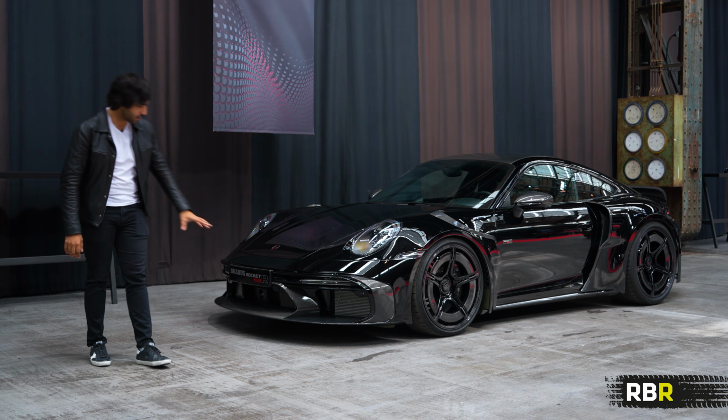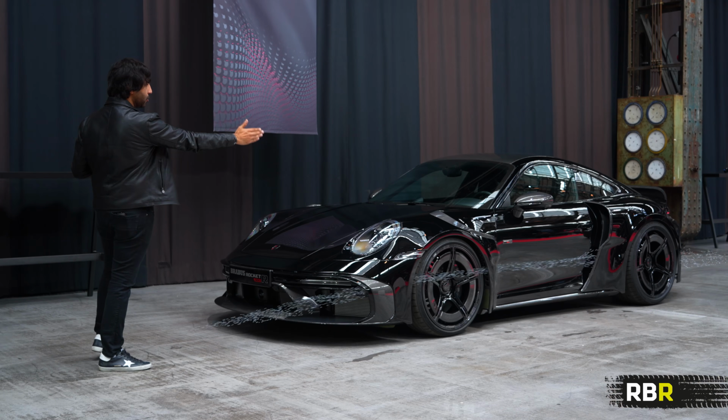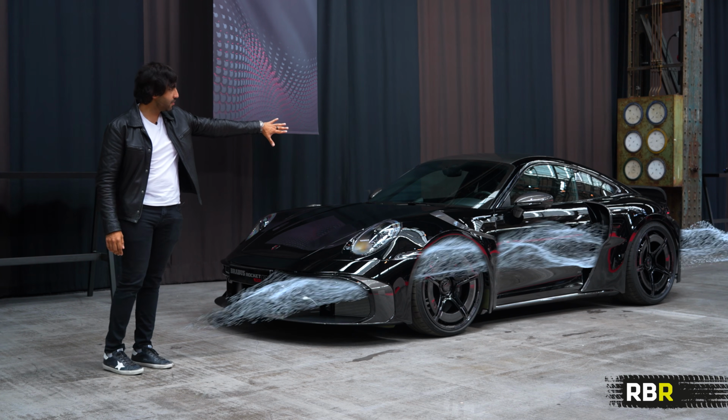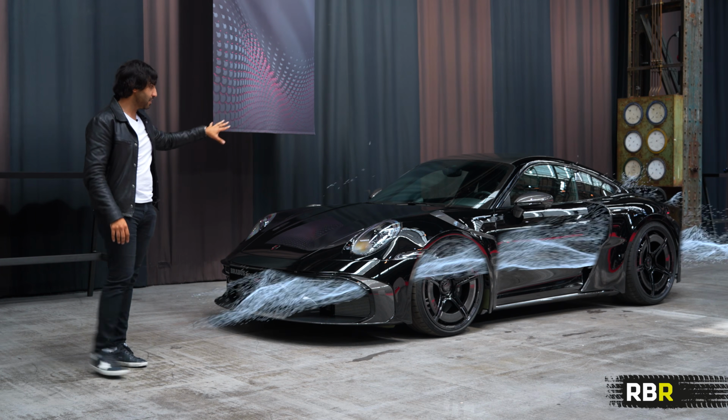So we have like a pipe that goes through our intake here into the wheel arch, cooling the brakes, but then it sends air through our front arch into the massive wide open air vents, and all of the aero on this is active.